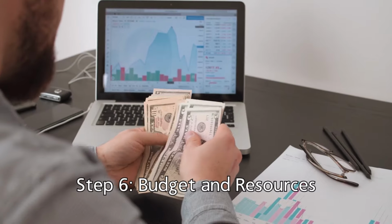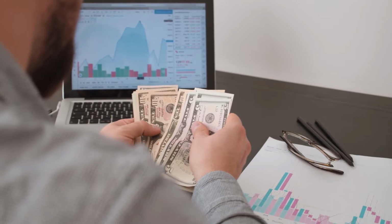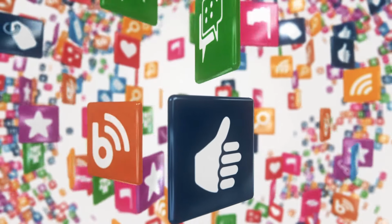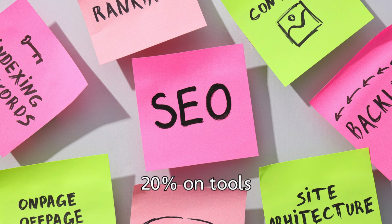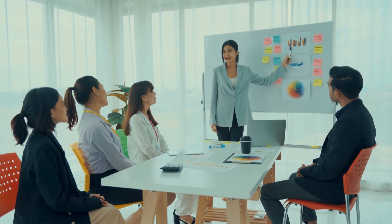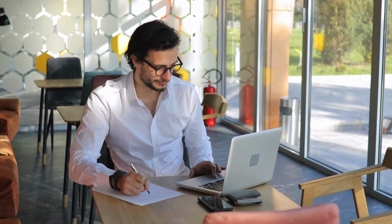Step 6. Budget and resources. Allocate budget based on priorities. A small business might spend 50% on social ads, 30% on content creation, and 20% on tools. Don't forget time and team skills. Outsourcing? Consider freelancers for specialized tasks like SEO or video production.